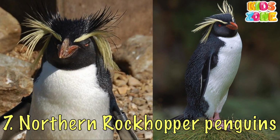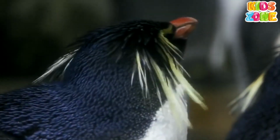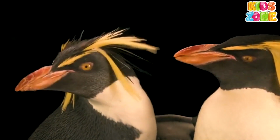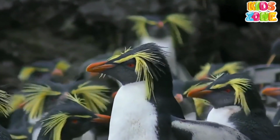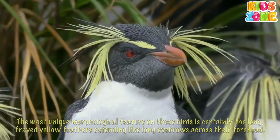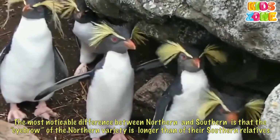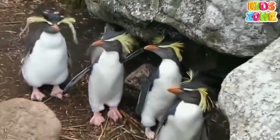Northern rockhopper penguin. The vast majority of northern rockhoppers breed on the islands of Tristan da Cunha and Gough Island in the South Atlantic Ocean. These penguins have a slate-colored back and head, and a white front and underside. The most unique morphological feature on these birds is certainly the long frayed yellow feathers, extending like long eyebrows across their forehead. The most noticeable difference between northern and southern is that the eyebrow of the northern is longer than that of their southern relatives.